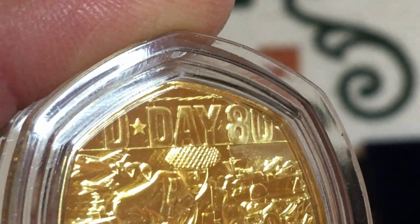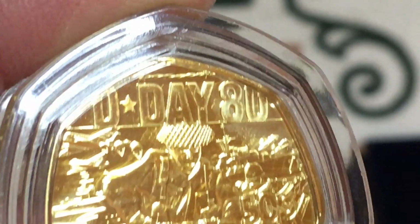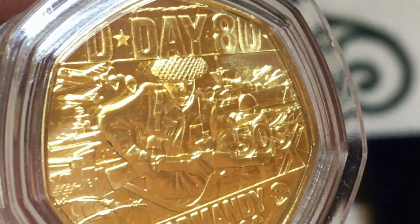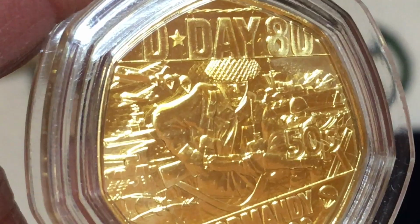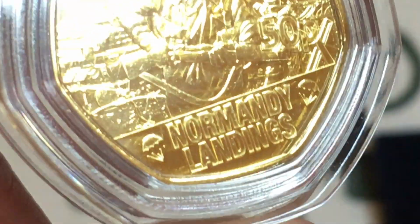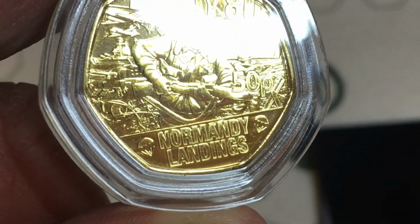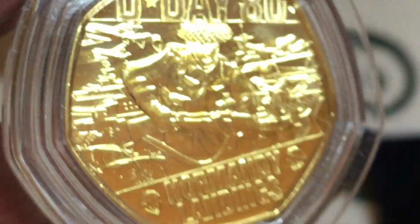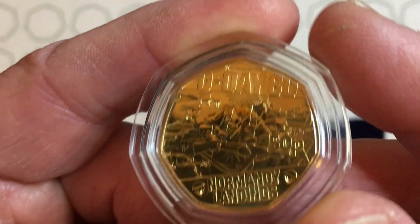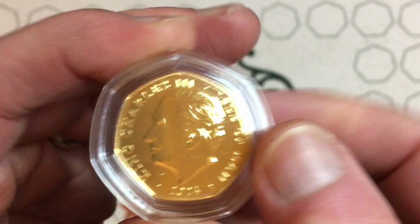As you can see close up, you've got little bits of barbed wire there at the top, just above the date. You've got two soldiers there with the rifles. You've got ships in the background, planes with parachutists coming out. There's a tank just to the left. Some more barbed wire, and where we've got the Normandy landings bit, you've got some more little parachutes either side. But that was a great pick-up, that £7.70. Not bad at all. Really pleased with that purchase.